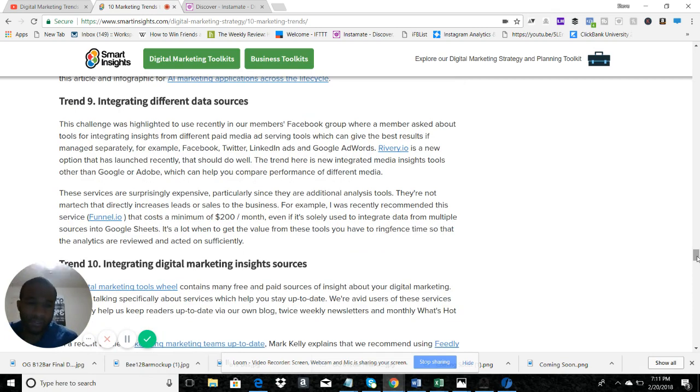Integrating different data sources. Now this is good because across different platforms you'll get different data or different feedback, right? Facebook, Twitter, LinkedIn, and Google will all give you different data. So if you can integrate those different data sources, you can get a good idea of what you're going to be able to offer that will be received well and where you need to market it.